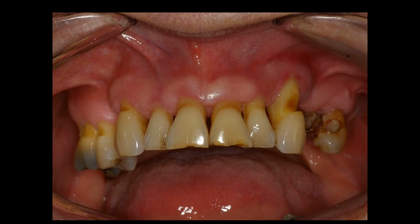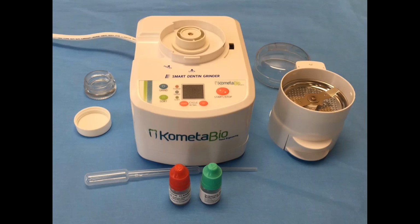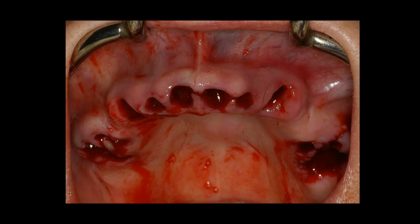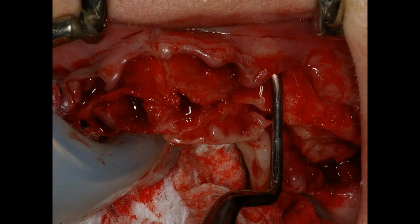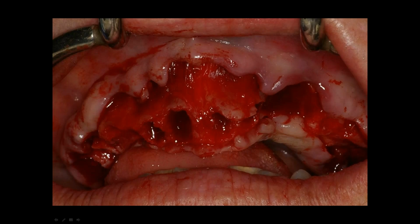So the day of the operation, we anesthetize the patient, we atraumatically extract all the teeth, we go ahead and grind the upper teeth once we've cleaned them of all caries and tissue and restorations. While that's happening from one of my assistants, I'm going to go ahead and reflect a flap and curette the sockets of any granulation tissue. Remember this, there's a ton of granulation tissue area. And so now we're going to go ahead and level the bone.